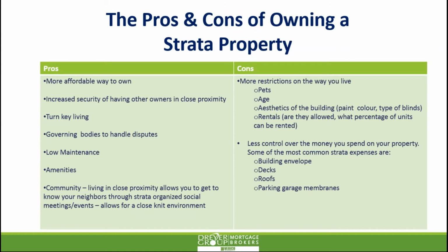A great aspect as well is the turnkey living lifestyle of living in a condo and a townhome. So what I mean by that is, since the maintenance is very low, since the security is high, you have neighbors that you're familiar with around you, it's quite easy to leave your home for vacation, let's say, or maybe you're a person that works very long hours and you're out with friends on the weekends and you don't spend a whole lot of time at home. Owning a condo or a townhome is certainly something to consider given the ease of locking up and walking in whenever you need to.